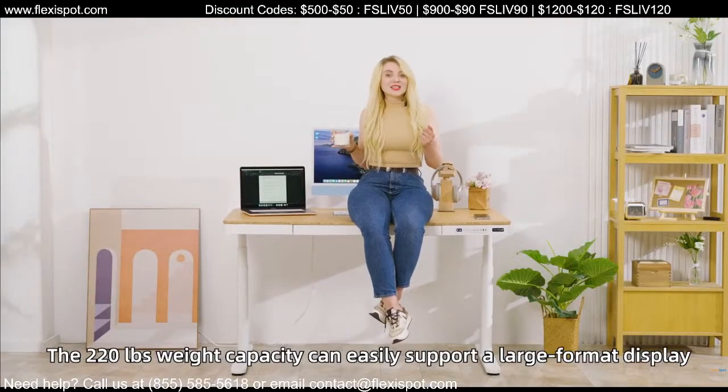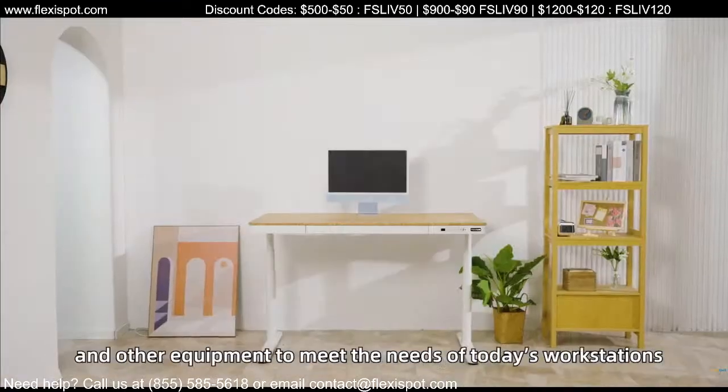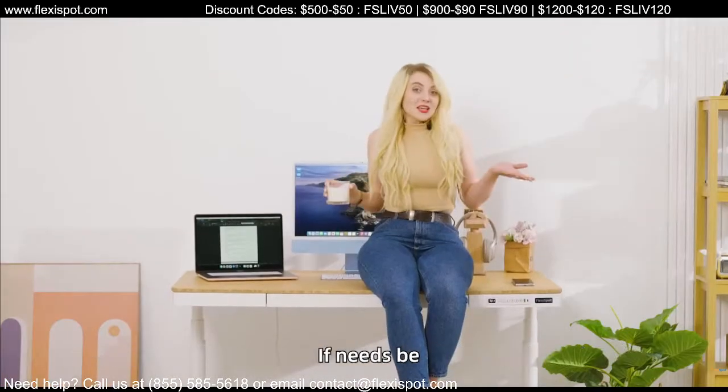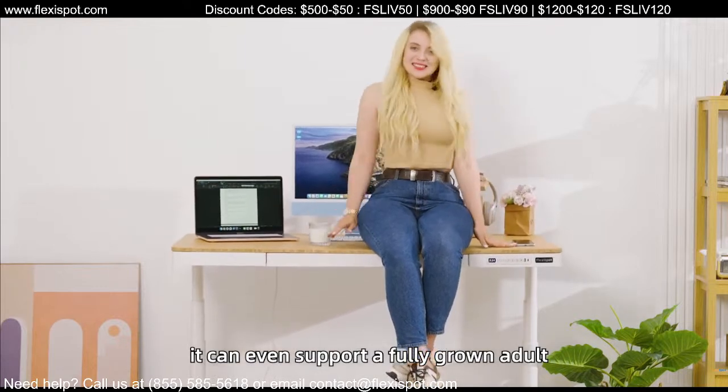The 220 pounds weight capacity can easily support a large format display and other equipment to meet the needs of today's workstations. If need be, it can even support a fully grown adult.